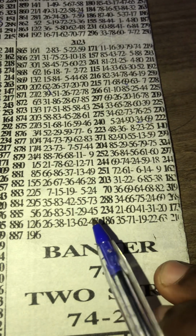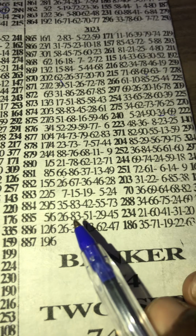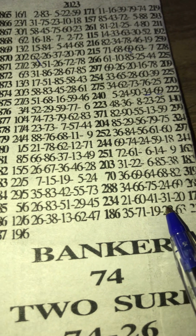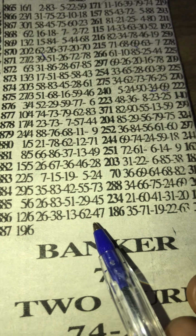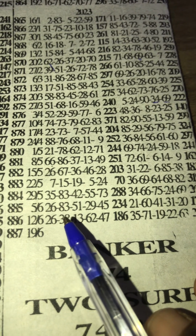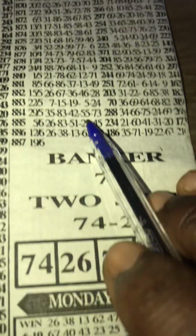When you come to the current one, you will notice I've already come here to show how it's doing. You can see the 83 and then the 51 close, then two numbers in machine, that is 41, 31. Then following week the 38 will play, then the 47, and then the 13 will play in machine. So it's the same thing that it is doing. We only hope you play for us. This is the five numbers.